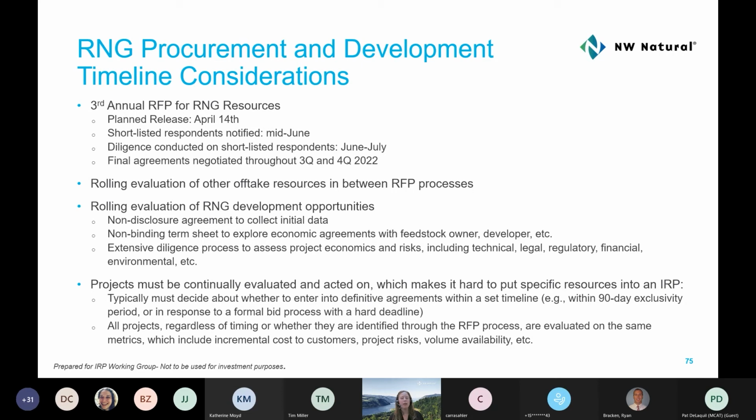So that's our invitation to the market: pitch us your resources, tell us where they are, what the feedstocks are, who the owner is, and then they propose their prices and their volumes. And we do a set evaluation of the resources that come through our RFP. And then we also do a rolling evaluation of other offtakes, because there are just some projects that might not be ready to bid into our RFP process. It may be 6 months later they're ready to actually find an offtaker, and so we will still evaluate those. And again, we use the same apples to apples comparison of our incremental cost analysis.